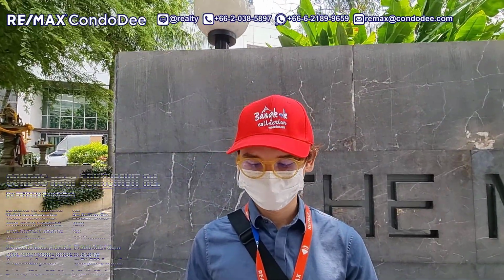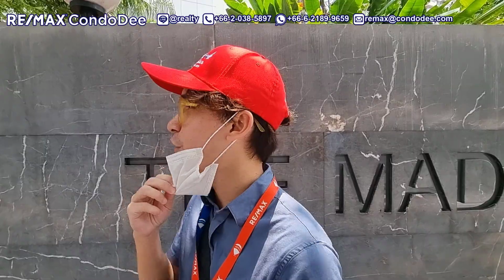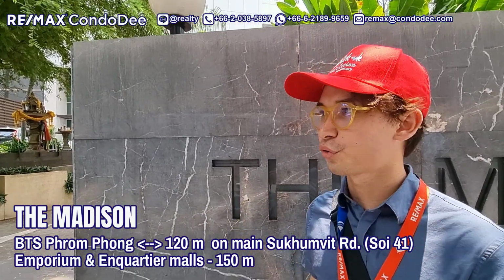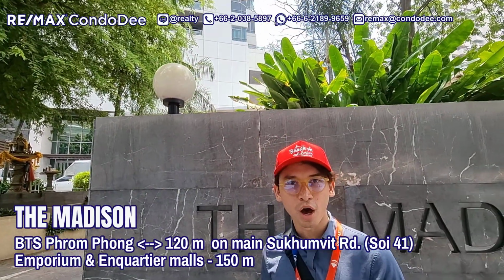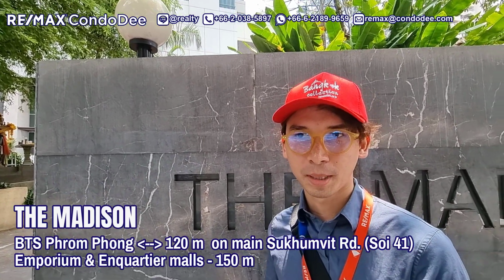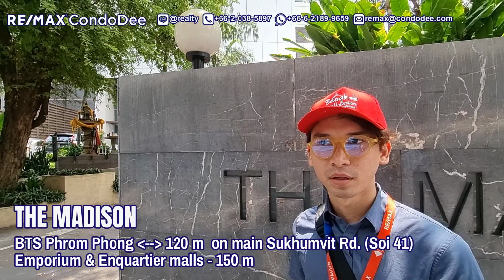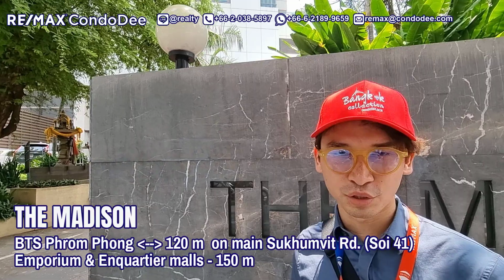Harrison, so what is so special about this condominium, The Madison? This is a really rare condo because it's right next to the BTS. We only walk 3 minutes to get here, and this condo has just over 100 units on 36 floors, so all units are supposed to be big. Here, units start at 3 bedrooms, around 170 square meters, up to 220 square meters.